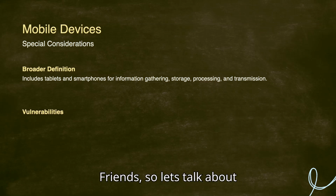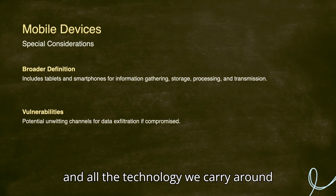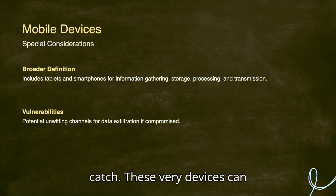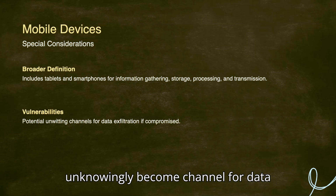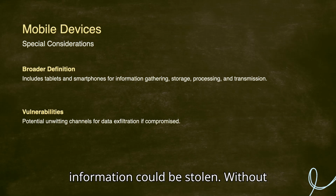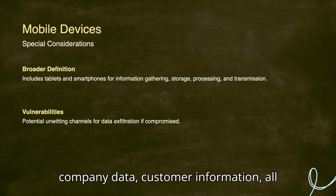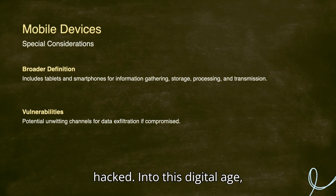Friends, so let's talk about vulnerabilities. We rely on our devices, smartphones, tablets, and all the technology we carry around for almost everything. But here is the catch. These very devices can also turn into backdoors for cyber attacks. If compromised, they can unknowingly become channels for data exfiltration, meaning sensitive information could be stolen without anyone realizing it. Just think about the risk. Private company data, customer information, all slipping through because one device was hacked.